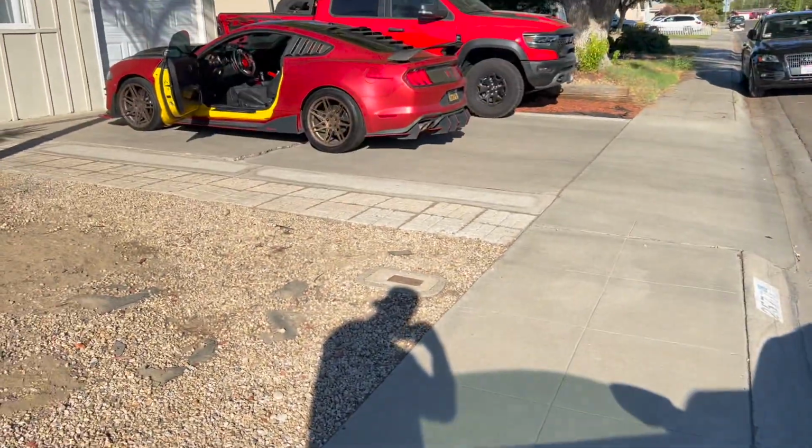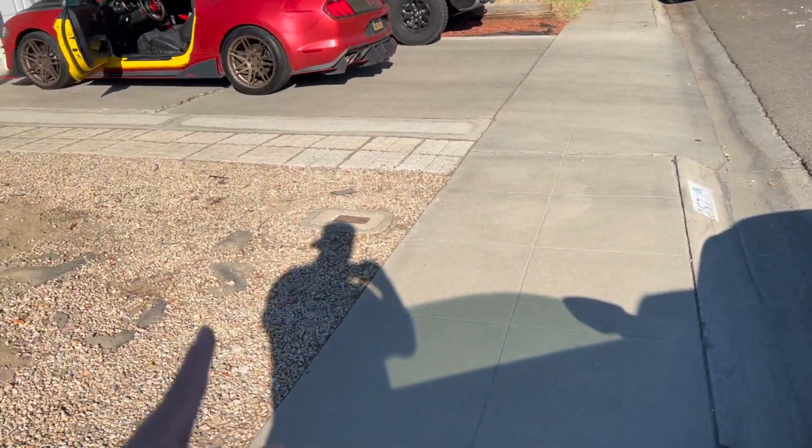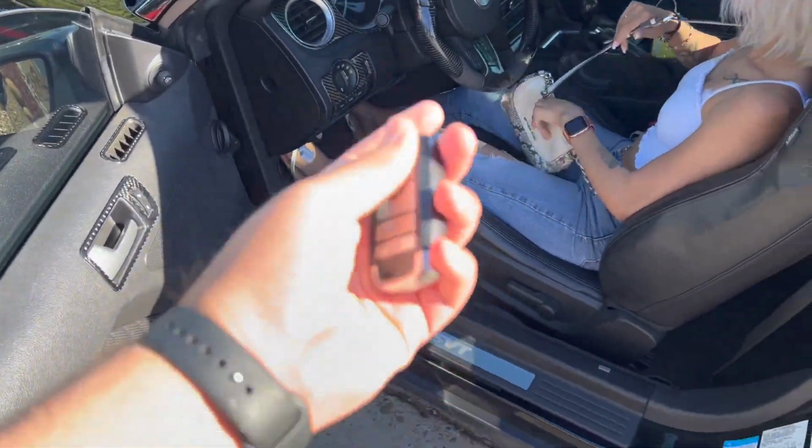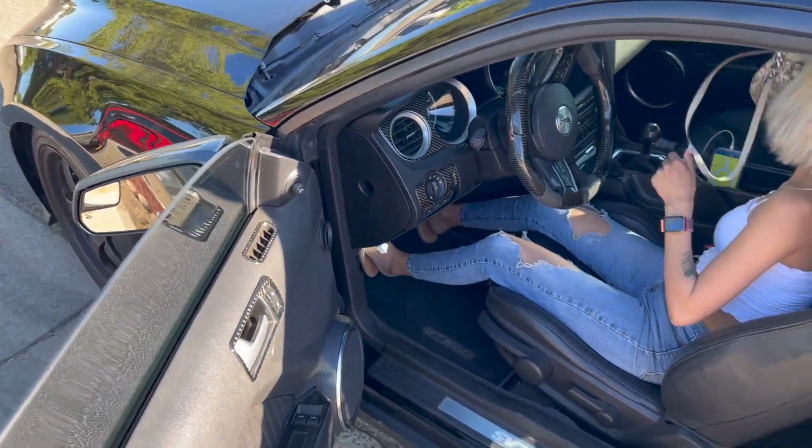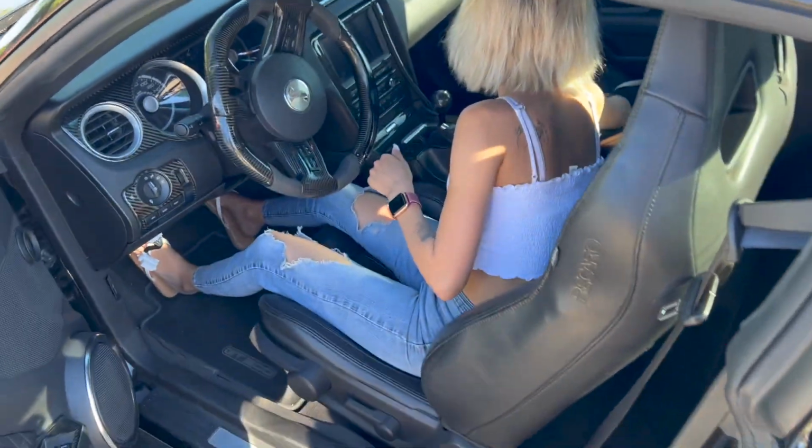So I got the key right now. We're about to take it back. We're still not done with all the paperwork, but I'm just gonna go ahead and take it back for right now. And we also have Estrella sitting up, getting ready, since she has to drive the Shelby back. Good luck. Do not stall too much.